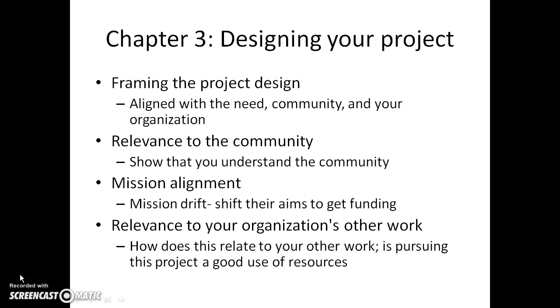The final chapter from this week looks at what to consider when designing your project. Next week we will talk about the actual grant writing process and each component of the grant proposal. But first, you need to think about your project design. The project design must be aligned with the need, as we just discussed, but also the community and your organization. You need to show how your project will impact the community. Therefore, you will need to understand your community and show that you know what the community needs.